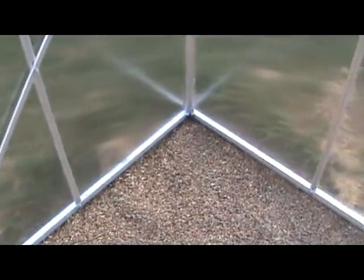Let's see. There's Harris out there. Anyway, this is the greenhouse. It goes back together pretty well. You know, there were some little banged up corners. No big deal. I think everything's okay.